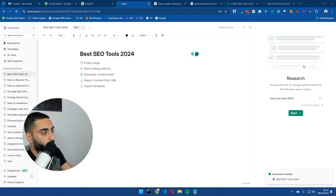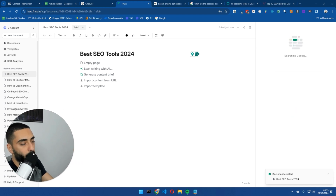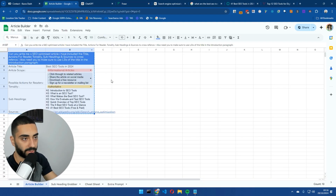While this is actually loading, I'll explain to you guys what this is basically doing. This is kind of doing the automatic way of what we've just done in Google Sheets. Obviously, it does charge. I don't know how much it is. It will charge you a little bit, but it's basically going through positions 1, 2, 3, 4, 5, 6, 7, 8, 9, 10, looking at all of the subheadings that they've got on their content, looking at similar keywords that they've got, and basically this is going to tell us which keywords we need to actually include on our page. Now, we've kind of done that in a manual way with the article builder.